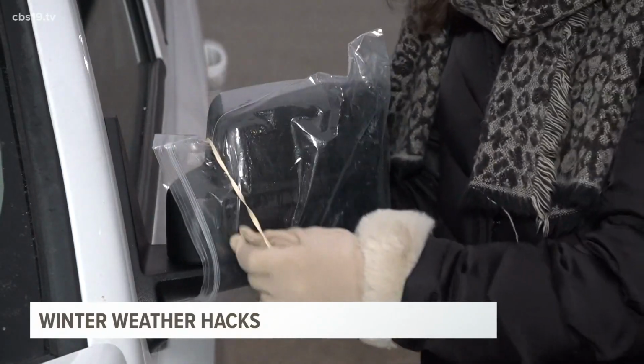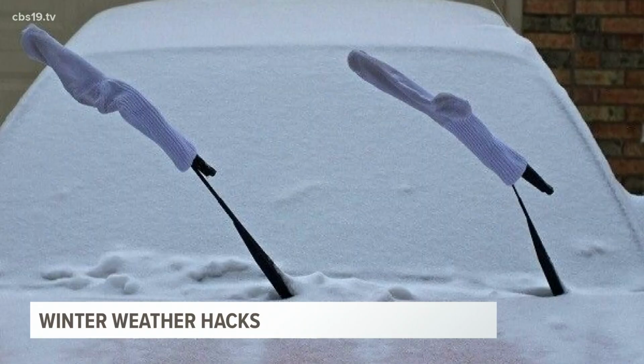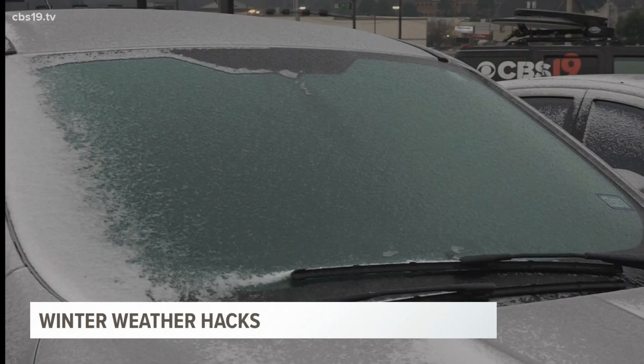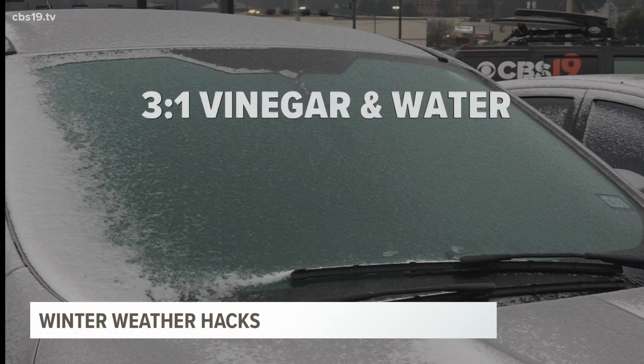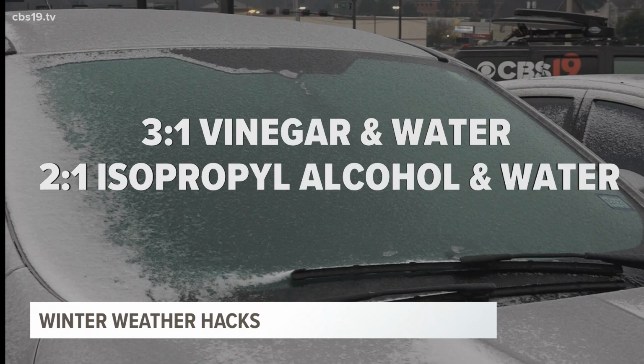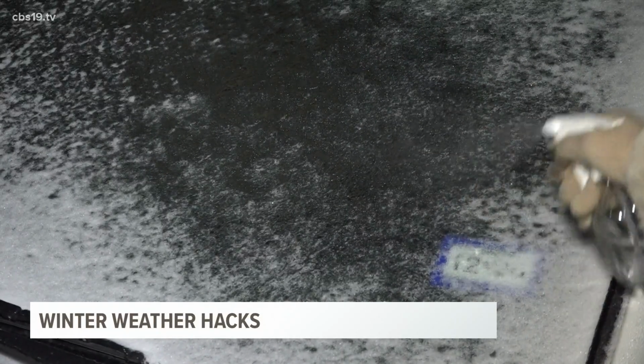And to prevent wipers from getting stuck, you can lift them up ahead of the storm and place a tube sock on top. Windshield iced over? Try this: 3 parts vinegar, 1 part water, or 2 parts alcohol, 1 part water. Spray this on to help melt some of that ice away.